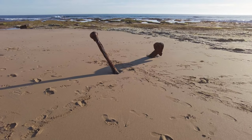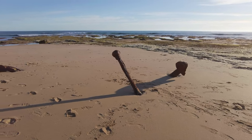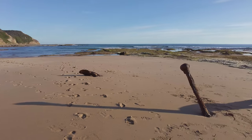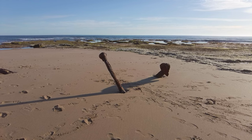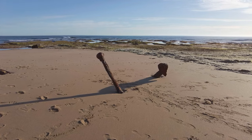So as you can see, the anchor itself's pretty cool. There's another bit there underneath the sand here, there's also like some workings from, I don't know, like some cogs and that sort of thing, but got no hope of seeing it at the moment.